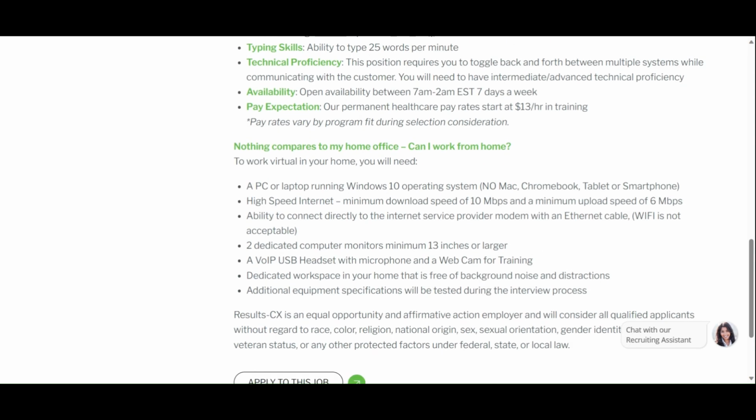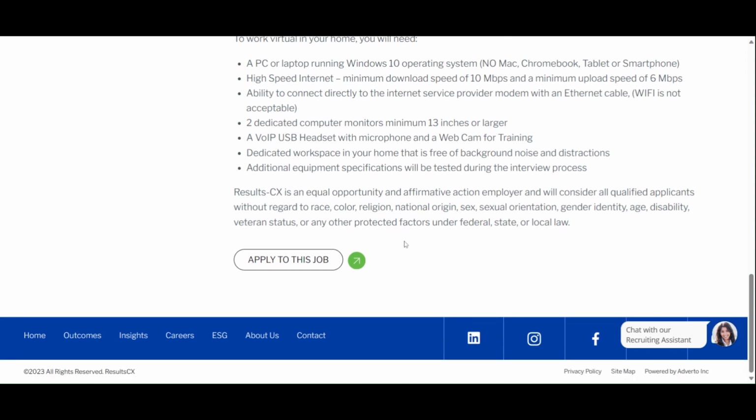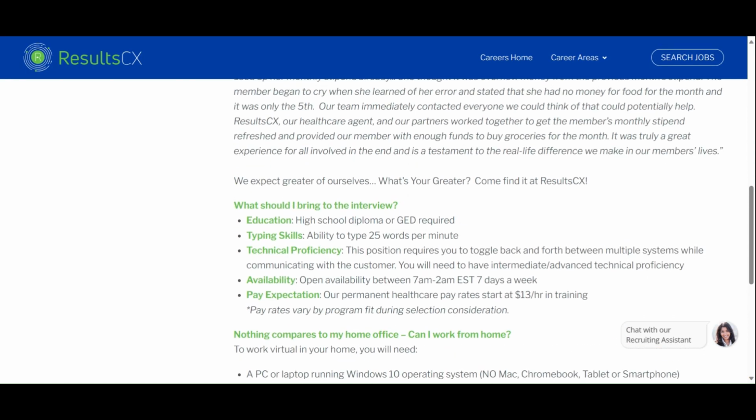Nothing compares to a home office. Can I work from home? To work virtually in your home, you will need to have a PC and high-speed internet, ability to connect. All the details, guys, will be here for you to be able to take a look. You can even check to see if there are any other benefits that they will offer. And to apply to this role, you just click on this little button here and it turns green and it'll lead you over to the application process.